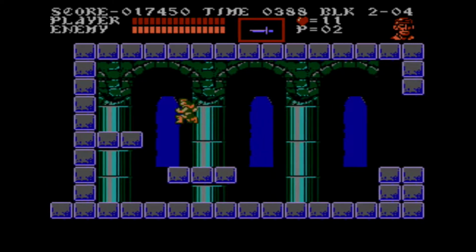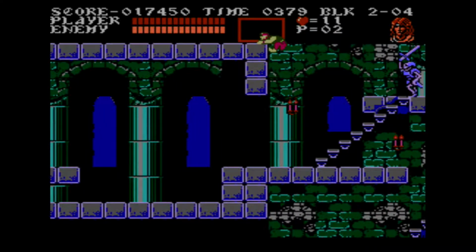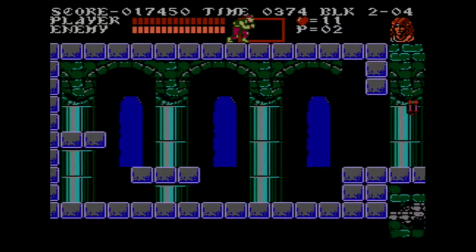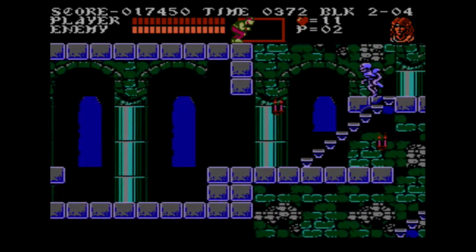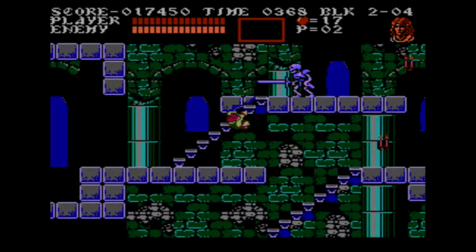However, if I push the select button, at no cost to me, I don't lose any hearts or health, I can now play as Grant, and I can even climb on walls and ceilings. And look! I can even go up here. He's like, what is this health bar thing doing up here? So this gives me a lot of options on how to navigate the level.